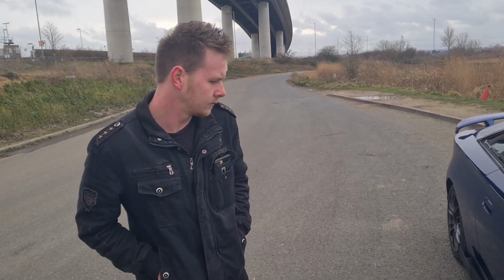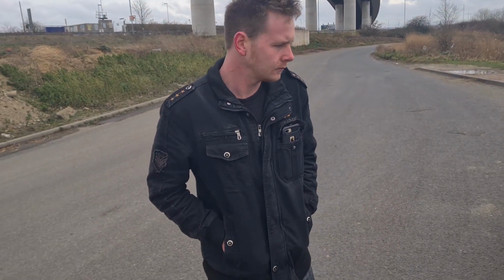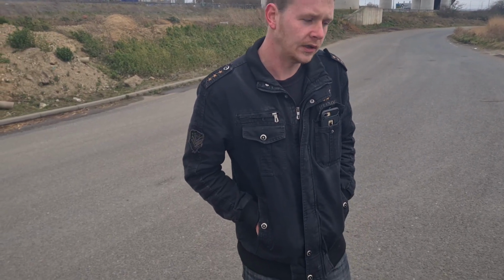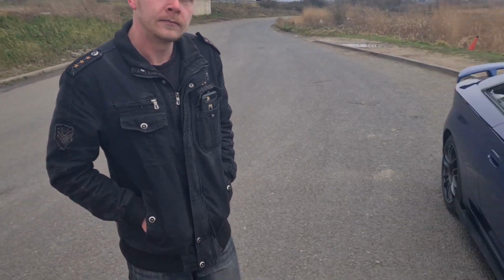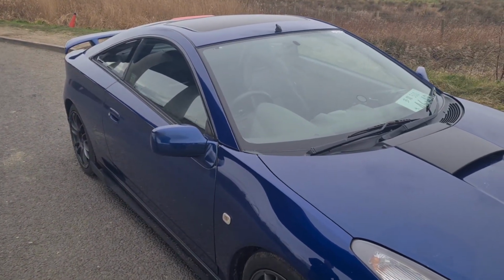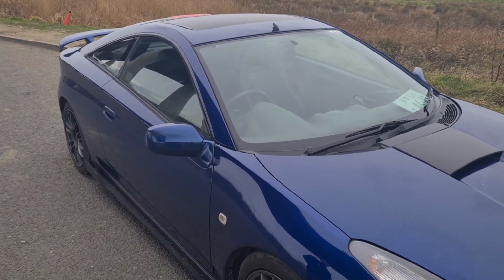You've got to think when these came out, they were coming off the success of the previous generation, which was, as everyone knows, the '90s rally heritage. But I'll be honest with you, guys, I can see it. I think these have aged pretty well.